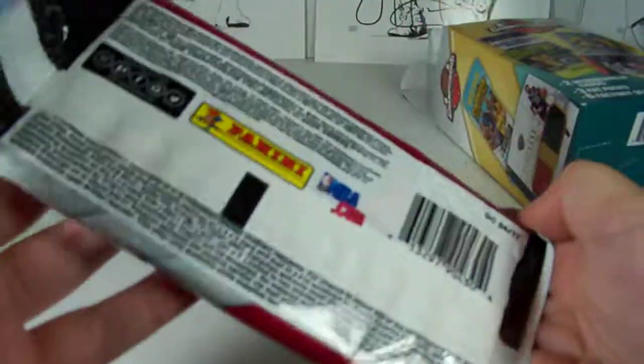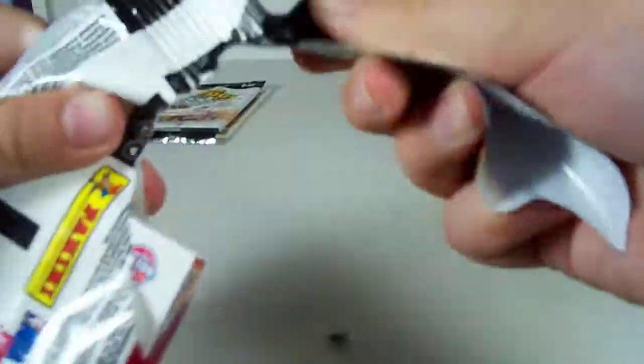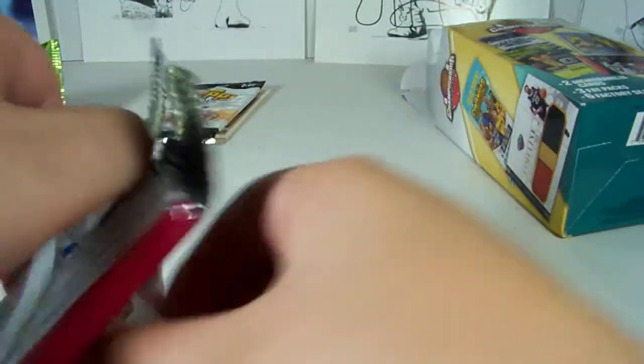2016-17 Panini Threads. All right, we'll try to go through this quickly. We only have two minutes. Two minutes. Go. At least I got this one open faster.